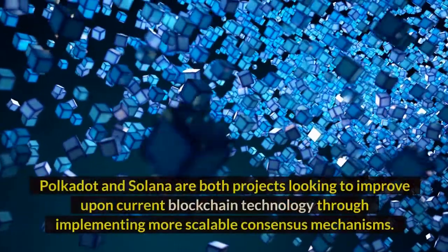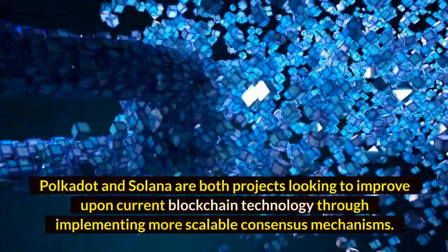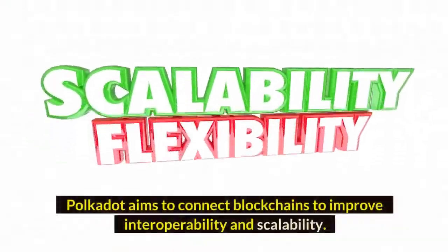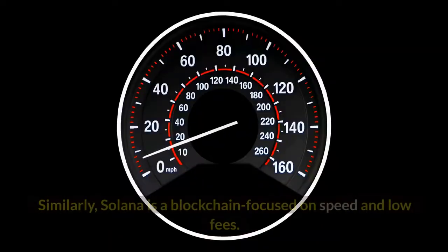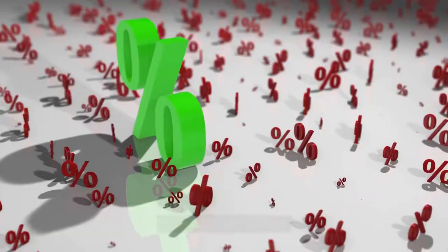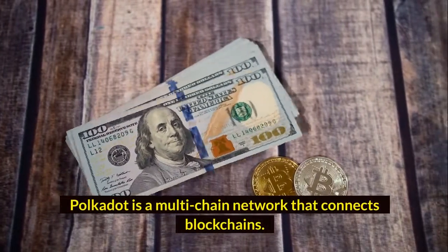Polkadot and Solana are both projects looking to improve upon current blockchain technology through implementing more scalable consensus mechanisms. Polkadot aims to connect blockchains to improve interoperability and scalability. Similarly, Solana is a blockchain focused on speed and low fees. What is Polkadot? Polkadot is a multi-chain network that connects blockchains.